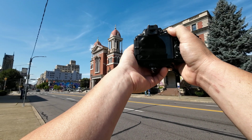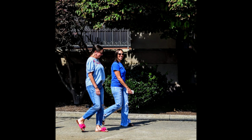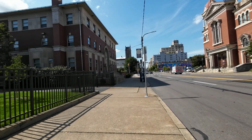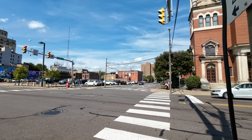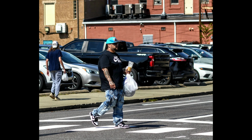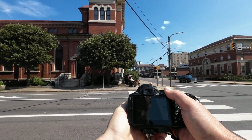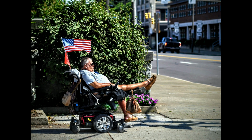Got these two women walking across the street. That's a good one. I got a nice smile from the one, just by coincidence. Captured it at the right time. Well, I got this gentleman crossing the road here, puffing on a cigarette. Good exposure on that one. Happy with that one. Now, this guy's just jamming out, having a good old time, getting some sun. I have to get a better photo of him here. There we go.